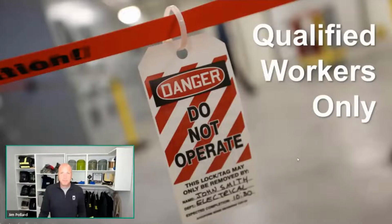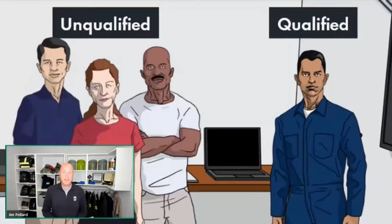Qualified workers only. So this is another question I thought of bringing to Jim at EasyPower to use as a poll question. Because a lot of times workers that are not qualified, or as the standard defines them, unqualified, are included in training on how to use Arc Flash PPE. It doesn't apply to them, actually. So it's really important that we don't train somebody on PPE that they're not allowed to use. They don't have any permission to use that PPE. In a way, it would be giving permission to the worker to go and do something that they're not allowed to do, or they're not qualified to do.